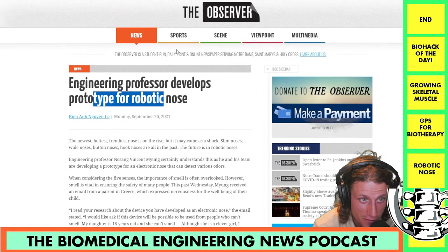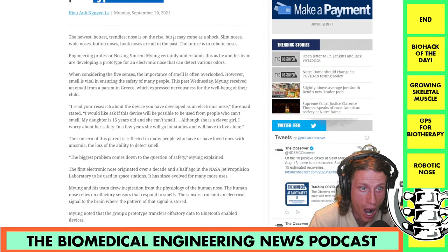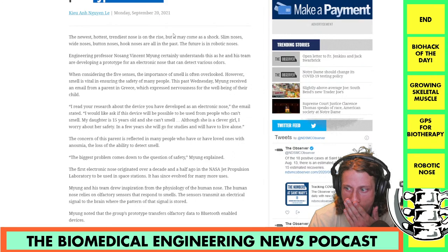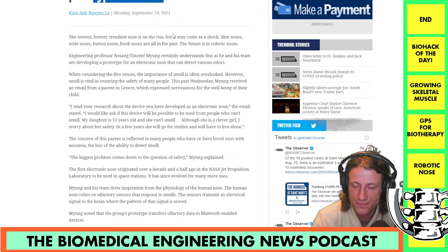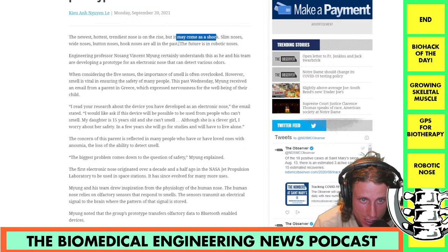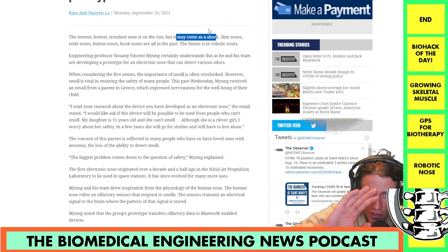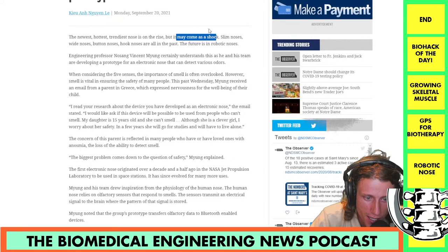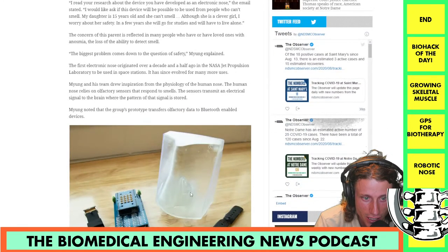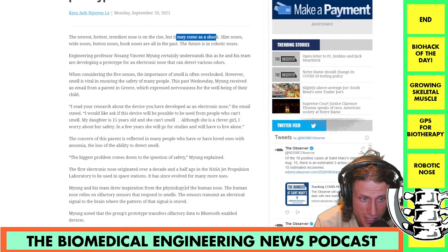This is from The Observer. All right, this is the newest, hottest, trendiest nose that's on the rise, but it may come as a shock. Slim noses, wide noses, button noses, hook noses, we're all in the past. The future is robotic noses. Now, I don't know if you guys can see this, but it's a clear nose. I didn't see it at first, but let's get right into it.